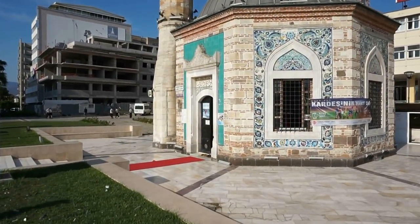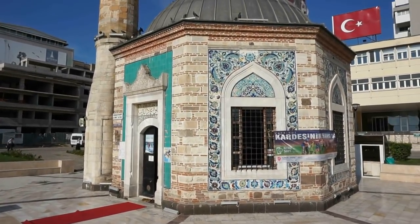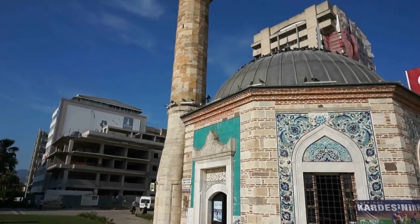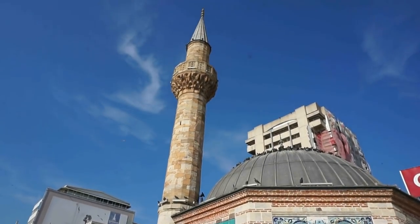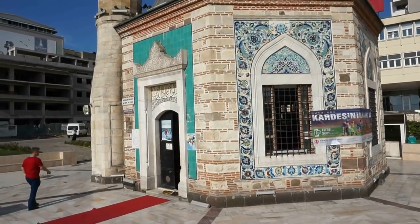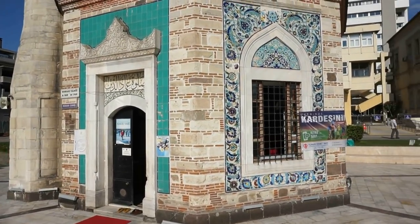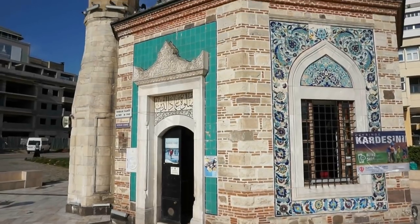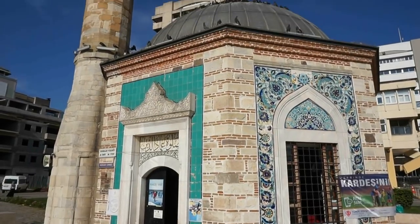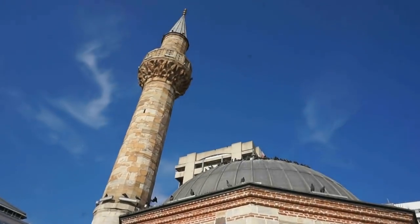Another thing you're going to notice in Izmir, just like every other Turkish city, village or town, there are a lot of Turkish flags all over. Here's another last view of this beautiful mosque built in 1748. Look at the blue tiles here. Let's continue our walk around this very historic city here on a beautiful afternoon. Come on.